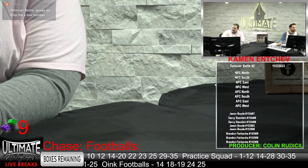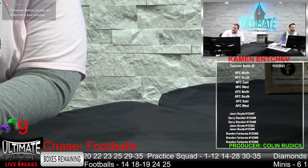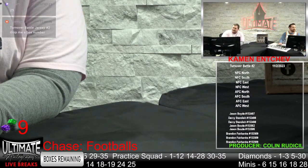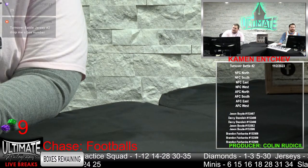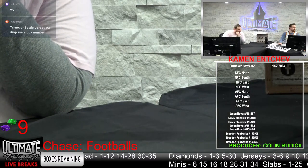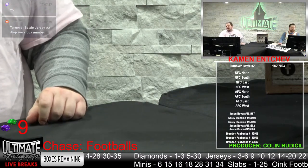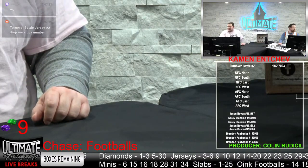And then, is the Oink ready? The practice squad is ready. I was about to say, I think the practice squad double. Ooh, is that Brandon again? No, Walter Duncan taking his shot. What up, Walter? Walter was doing this the other night. He was chasing a Tyreek Hill mini helmet. And guess what, Colin? He got it. Hey. What up, Jason Boyda? He wants 25. Thank you, Jason.